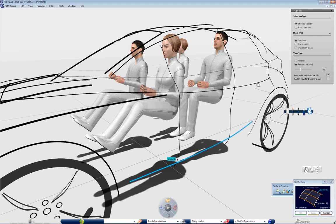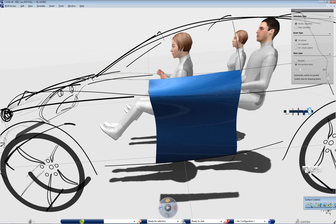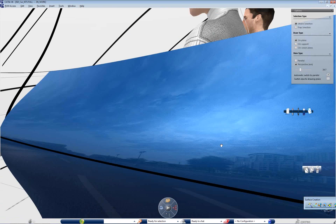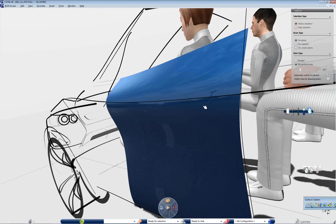So here, for instance, I'm selecting some guide curves and then some profile, and I can start to have a first surface. And I did apply a car paint, a real-time visualization car paint, and I can already have some visual effects such as the flakes and the reflection of the environment. So again, it's just to push some very rough surface at the beginning to see how the 3D concept will look like in real life.